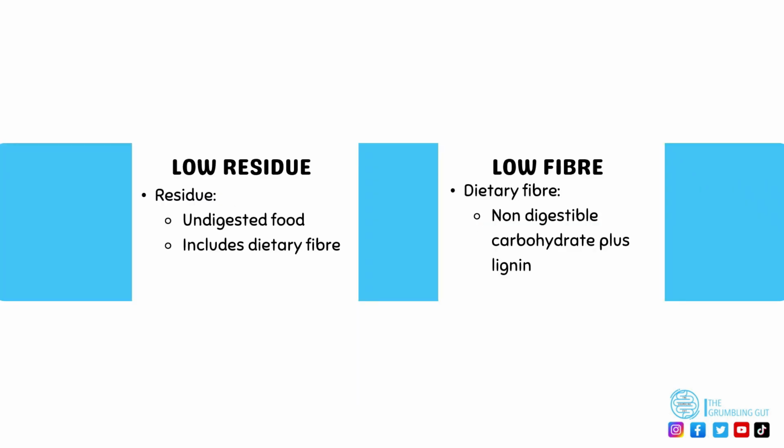Low residue and low fiber diets are also used in IBD. The terms residue and fiber are sometimes used interchangeably, and it can be hard to provide a definitive description of them both. However, current terms define residue as any food that has not been digested and remains in the bowel, contributing to the bulking of stool, and can include dietary fiber, microorganisms, cells, and secretions from the bowel, whereas dietary fiber has had many attempts at defining what it actually means, but the simplest form can be considered the definition used by the European Food Safety Authority, who define it as non-digestible carbohydrates plus lignin.